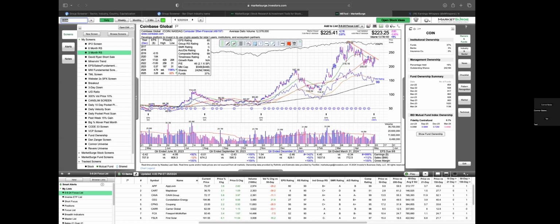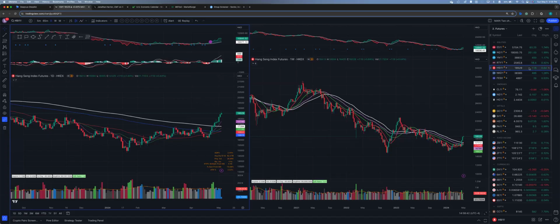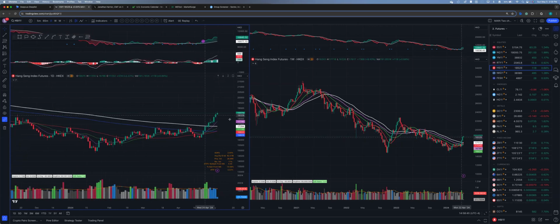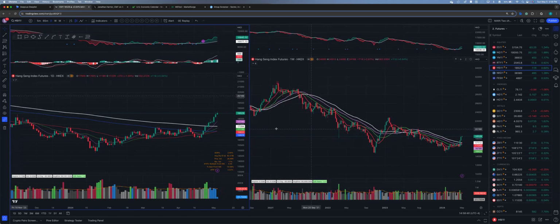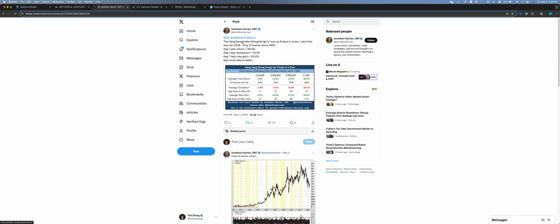Yep. I'll take it over and quickly do some economic calendar review. But actually, before I do that, Connor talked about China. I have the Hang Seng Futures Index pulled up, and we saw a true change in character, 9 days up in a row. I wanted to show this stat that I saw on Twitter: the Hang Seng Index is now up 9 days in a row. Last time this happened was January 2018, and here are some average gains afterwards. So it's pretty notable that China is making the move that it is making, and we definitely have our eyes on that group or theme.